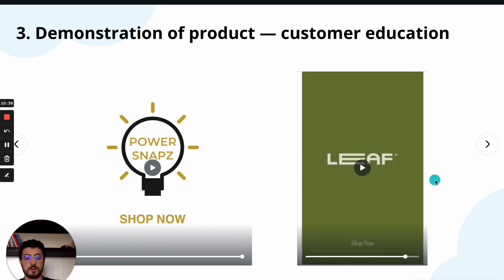So again, very simple and easy ad right here. They've answered the top 3 or 4 questions that customers have about the product, and that's going to allow the consumer to again feel a lot more comfortable with going ahead and making the purchasing decision.